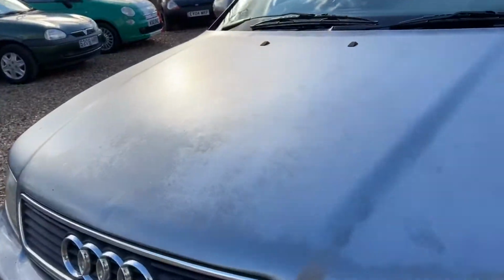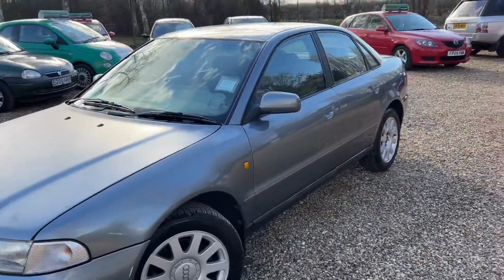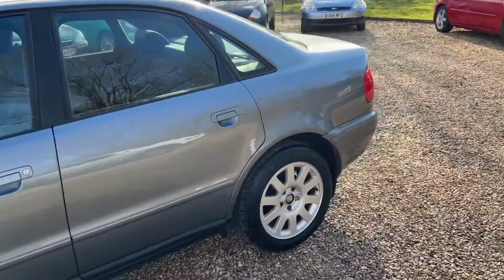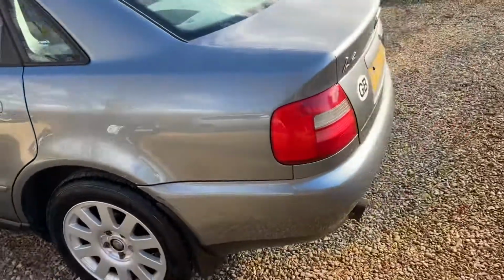Yes. The bonnet has got some sort of lacquered finish going on. I like that lacquered finish. Full service history on this car. Oh, I love this car. My mechanic loves this car. There's a slight dent just there. Right there.